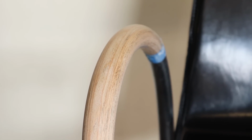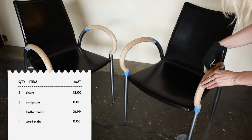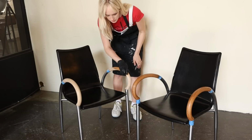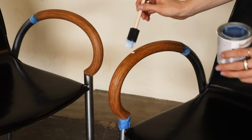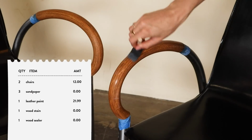For the handles, I've chosen to use this stain by Varathane. It is in the color Provincial, and I feel like I actually reach for this color a lot. It's nice. Once the stain had dried, I went in with a few layers of another Varathane product. This is just a matte sealant, and luckily for me, all of these were left over from our storage room.